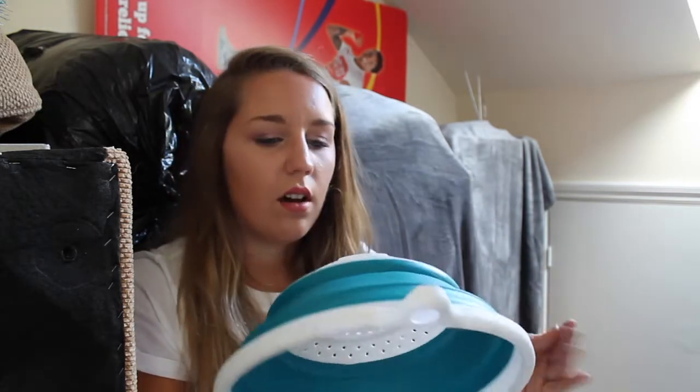Now this colander is quite cool because it pops out, so it's very good for storage. But yeah, I found myself having pasta quite a lot, so I used that quite a lot, and it was very, very handy. I mean, it's something easy to cook as well, isn't it, pasta? So probably why I cooked it quite a lot.